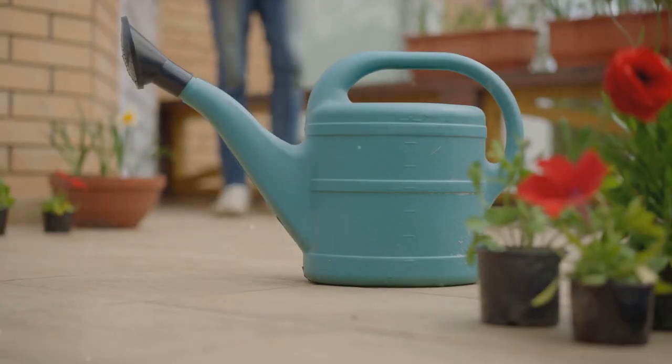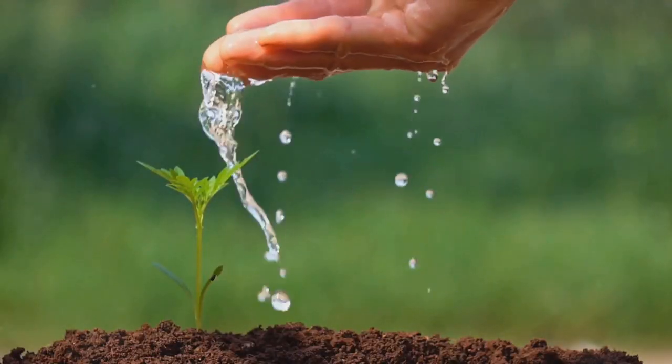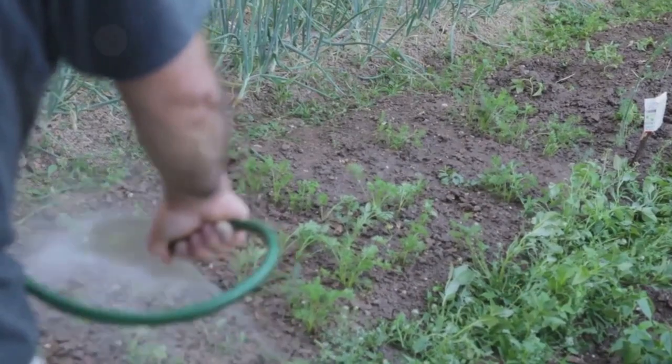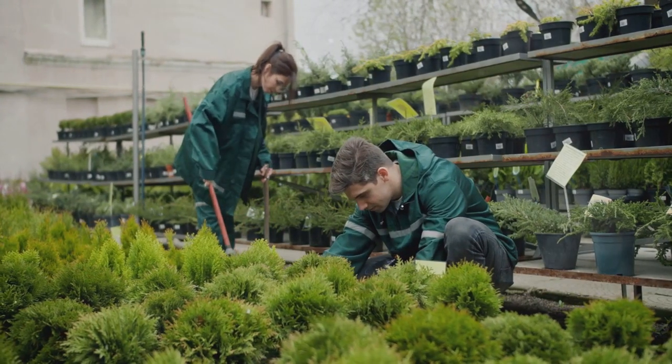Now, watering wisely is just as crucial. Overwatering not only harms your plants, but also inflates your utility bills. So, be mindful about when and how much you water. These final tips help your garden and your wallet thrive.